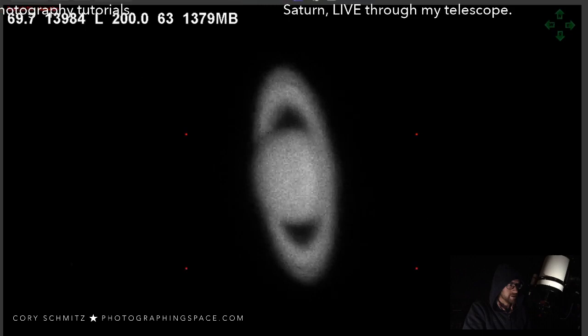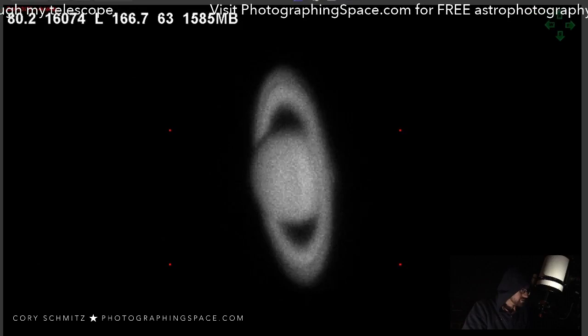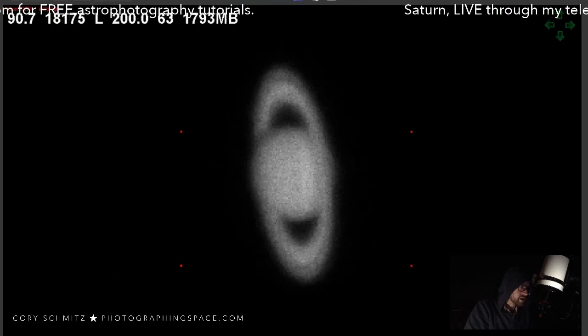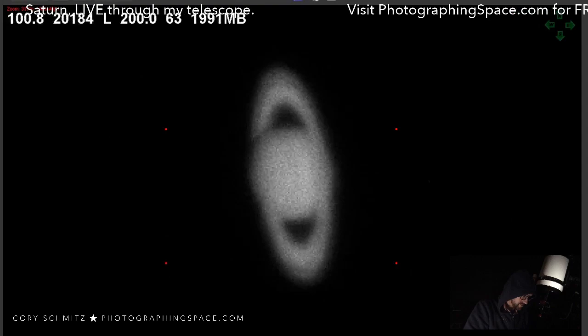Okay, so somebody said it would be nice if we could see Mimas, one of the moons of Saturn. If I remember right, it's very, very small. Usually, is it close in?